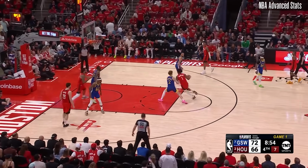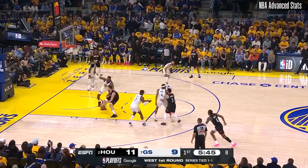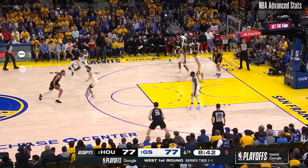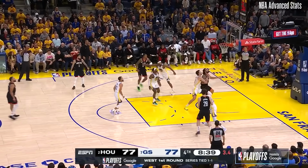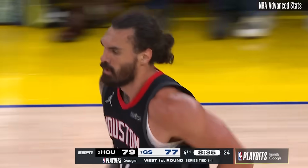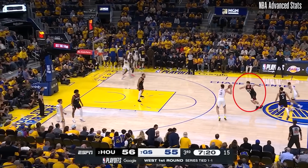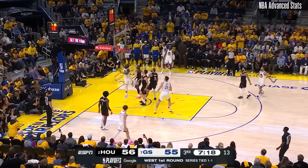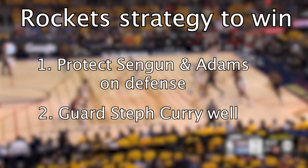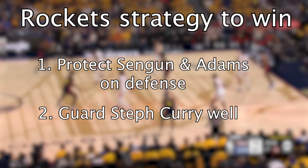Where the Rockets had an incredible advantage, though, was when they played both Sengun and Adams on the floor. That's because they can overwhelm the Warriors with their size, so even if the Rockets don't have great shooting, that opens up tons of offensive rebound opportunities, and that's when they've generated their best offense. The downside is, both bigs aren't really mobile, so Udoka was hesitant to play both bigs together for really long minutes. So if he really wanted to reap the benefits, Udoka needed to figure out how to protect them on defense and also guard Steph Curry effectively.